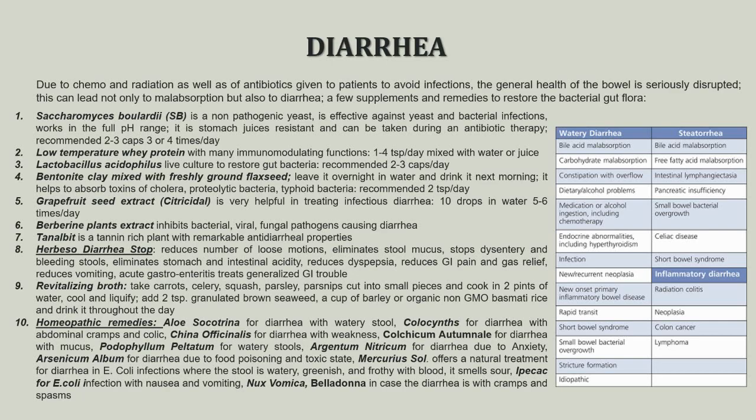First, Saccharomyces boulardii, or SB for short. It is a non-pathogenic yeast and is effective against yeast and bacterial infections. It works in the full pH range. It is stomach juices resistant and can be taken during an antibiotic therapy. Here it is recommended that you take about 2 to 3 caps 3 or 4 times per day.